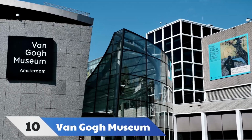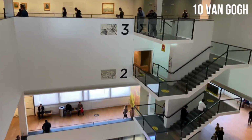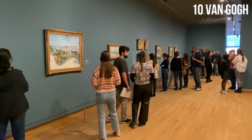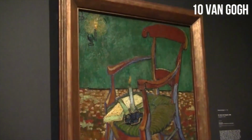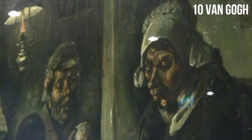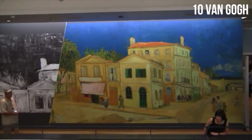The Van Gogh Museum is located in the Museum Plain district and is a must-visit destination for art lovers. The museum is home to the largest collection of works by Vincent van Gogh in the world. Here you can admire over 200 paintings, 500 drawings, and 750 letters by the artist. You'll get to see some of his most famous paintings, including Sunflowers, Almond Blossom, and Starry Night. The museum is organised chronologically, so you can see how Van Gogh's work evolved over time.